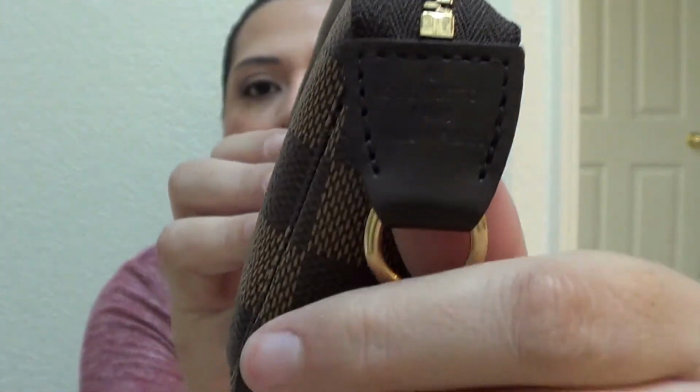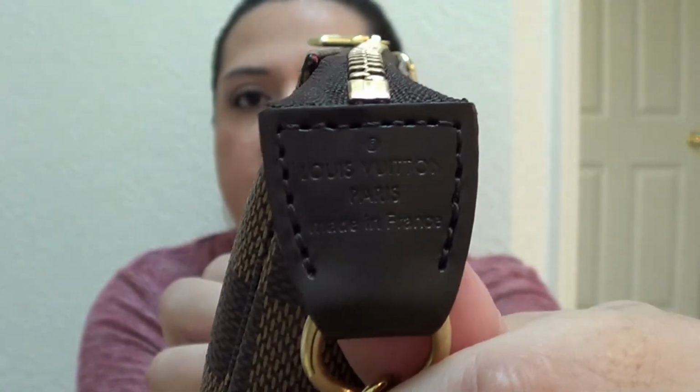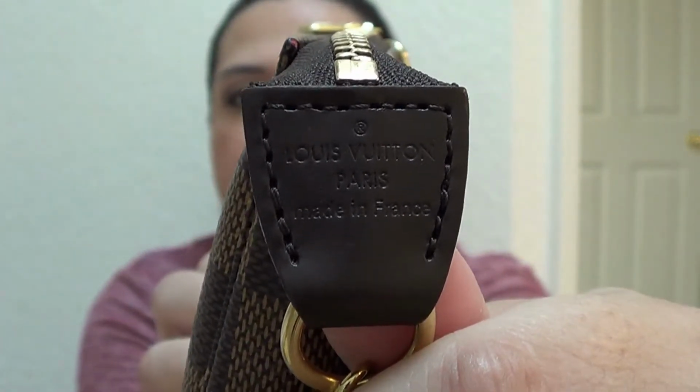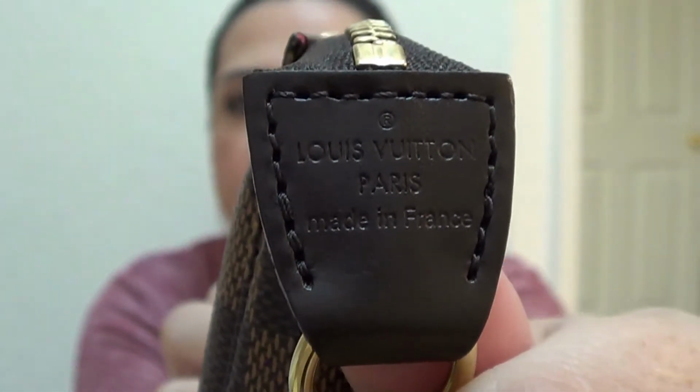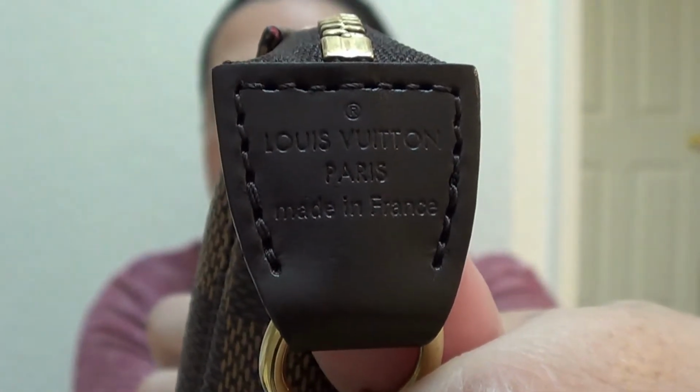So this is my beautiful little Mini Pochette. And this one is a little different because it has the treated vachetta leather here. And again, this one, let's see if I can pick it up in the camera. This one is Louis Vuitton Paris, made in France. And again, you can see, can you see the R in Paris? How it has that angled line coming down, so it's very straight. So that's one of the biggest indicators there, because I'm not sure why, but that R is really, really hard for people to replicate as far as when they are doing the stamping of these bags.